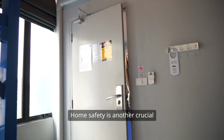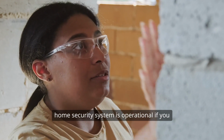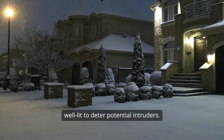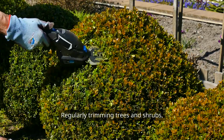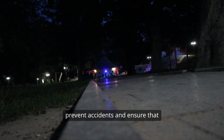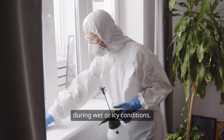Home safety is another crucial aspect of routine maintenance. This includes checking that locks on doors and windows are secure and functioning properly, ensuring your home security system is operational if you have one, and keeping outdoor areas well lit to deter potential intruders. Maintaining outdoor spaces is also important, particularly in terms of safety. Regularly trimming trees and shrubs, especially near power lines or windows, can prevent accidents and ensure that outdoor areas are safe and accessible. Keeping pathways clear of moss or debris reduces the risk of slipping, particularly during wet or icy conditions.